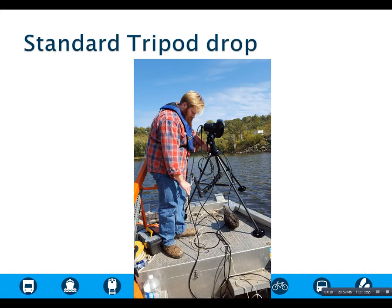Typically that is deployed off of a tripod. As you can see in this photo, there's a pan and tilt unit that sits on top of the base of the tripod, and then the sonar head is inserted into that pan and tilt unit. We used a number of deployment methods for this bridge, and I'm going to be going through each one of those. This is our standard tripod drop.